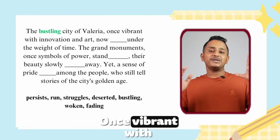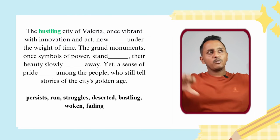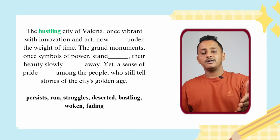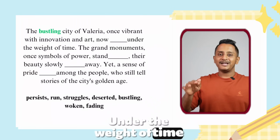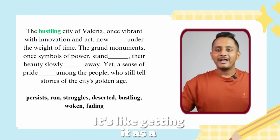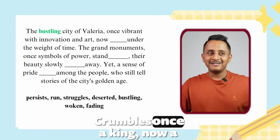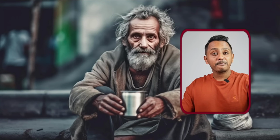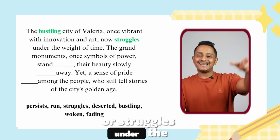Once vibrant with innovation and art, once so powerful, today, once so vibrant. Now dash under the weight of time. Under the weight of time, you crumble. It's like getting it as a collocation, dash under the weight of time. Crumbles, once a king, now a beggar. Getting it as crumbles under the weight of time, or struggles under the weight of time.